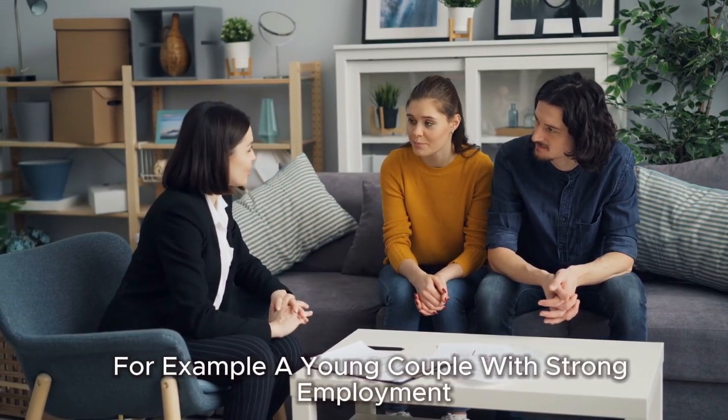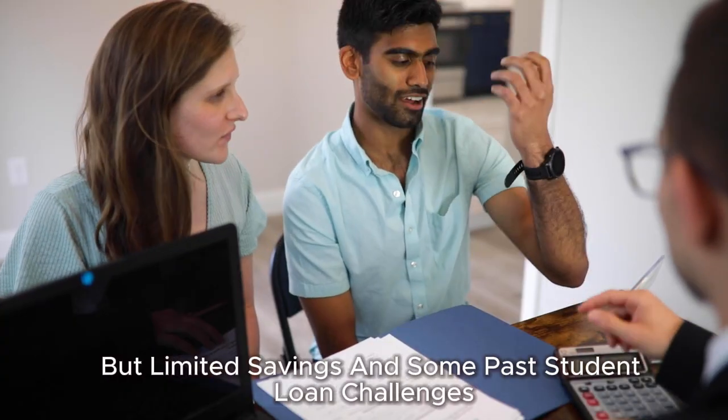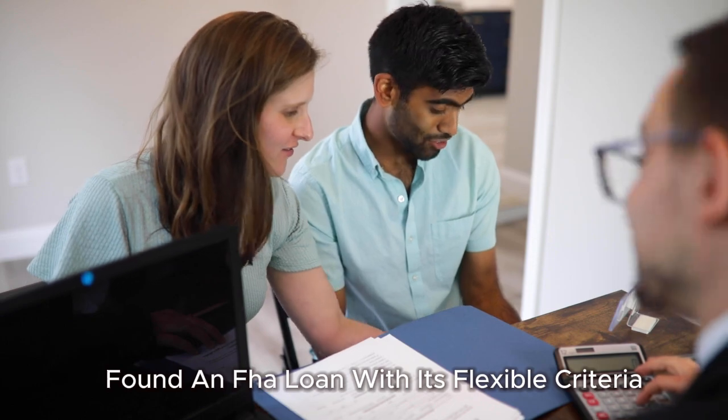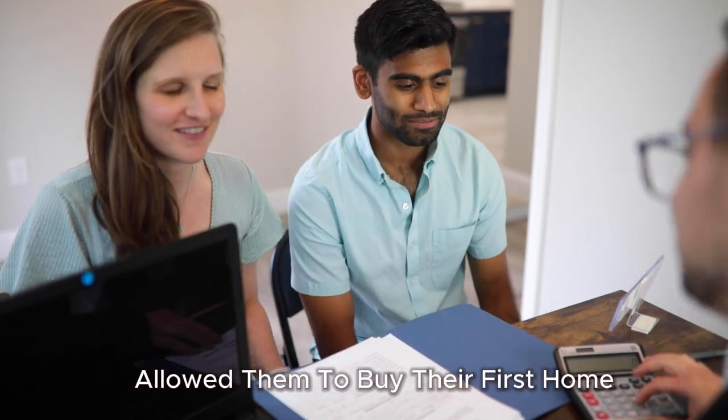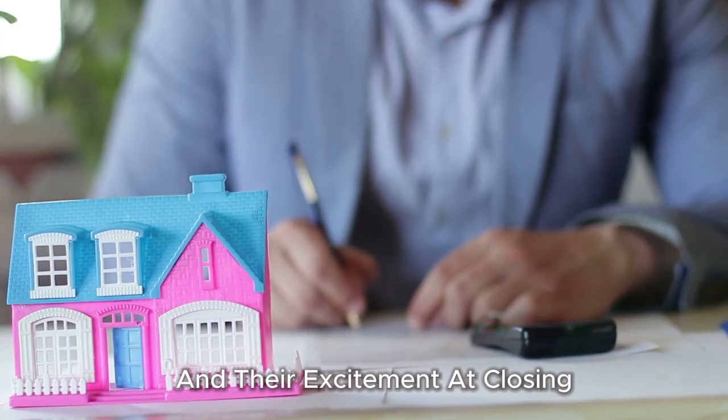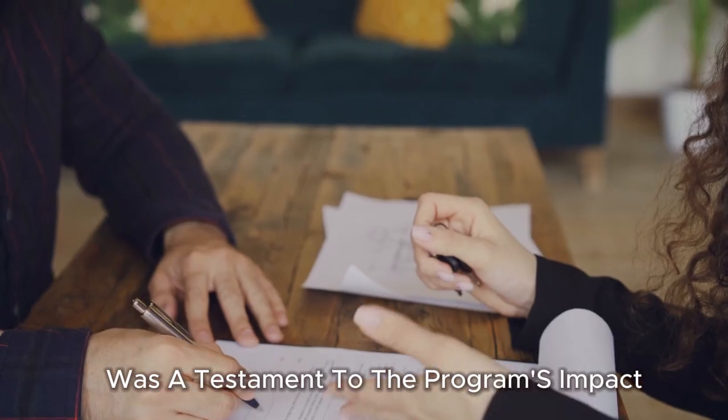For example, a young couple with strong employment but limited savings and some past student loan challenges found an FHA loan with its flexible criteria allowed them to buy their first home. We guided them through the process, and their excitement at closing was a testament to the program's impact.